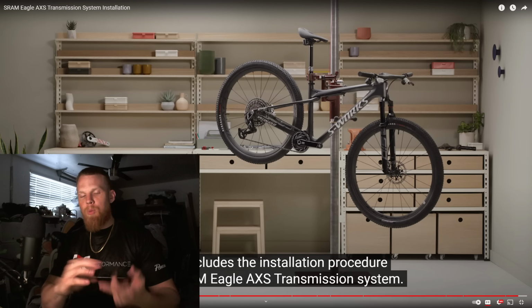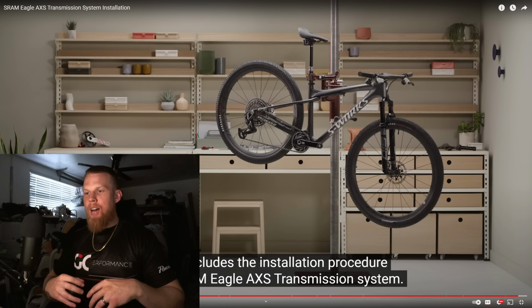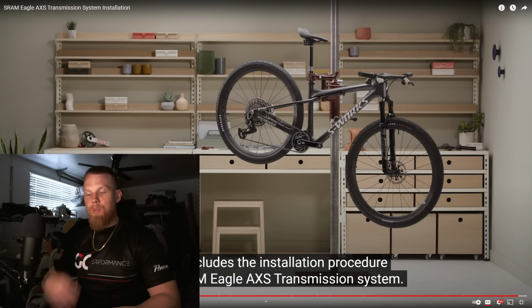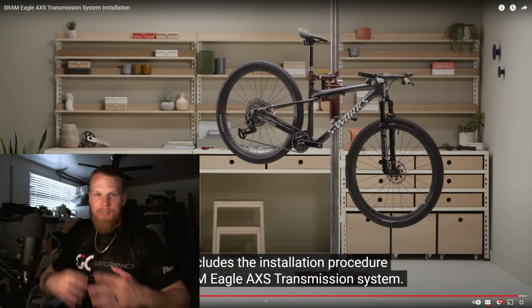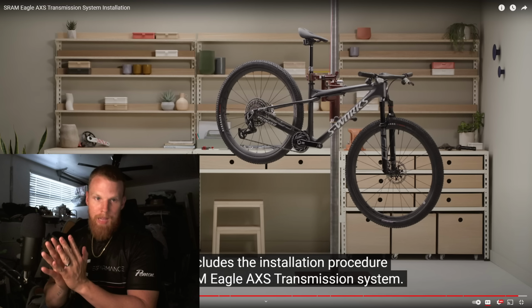Just like they released a new Force AXS group set, where they kind of just took the 12-speed Force group set and made it better, that's what I think they're going to do for the SRAM Red as well, following suit with the new transmission system. I think for the SRAM Red system in the future, whenever it does release, it's just going to be a better revamp of the 12-speed, a lighter version, better shifting, just to make everything better. So we'll see how that all pans out in the future, but this right now is the main focus, and it looks really, really cool.